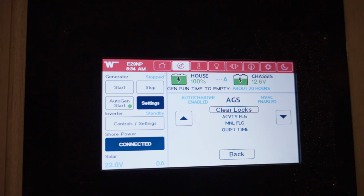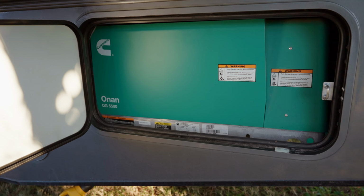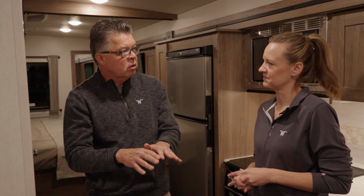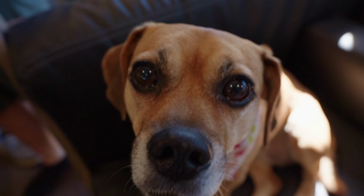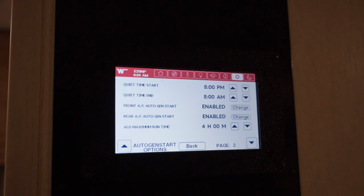One of the most important features of the electrical system is the Auto Gen Start, or AGS as we call it for short. The AGS system works in a couple different ways. You can set it to automatically have your generator come on when your battery charge state gets to a certain level. The other is your air conditioning. If you're away and you have a pet inside the coach and you want to keep it comfortable, you can set the Auto Gen Start to have the generator come on at a certain temperature level.